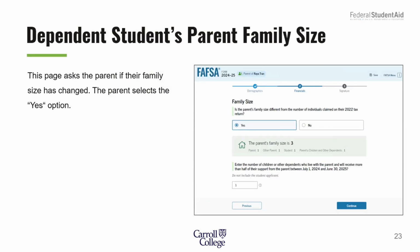And then this page asks the parent if their family size has changed. So initial family size is derived from the dependents that are listed on the IRS tax form that the parents completed. So if the current family size is different than the 22 federal taxes that your parents completed, they can update that here. So the federal tax data, however, will not display here, which is intended to keep your tax data secure and safe. So it would be helpful if you have your taxes in front of you to know how many dependents were listed on the 22 tax form, to know whether or not you might need to make a correction to that here.